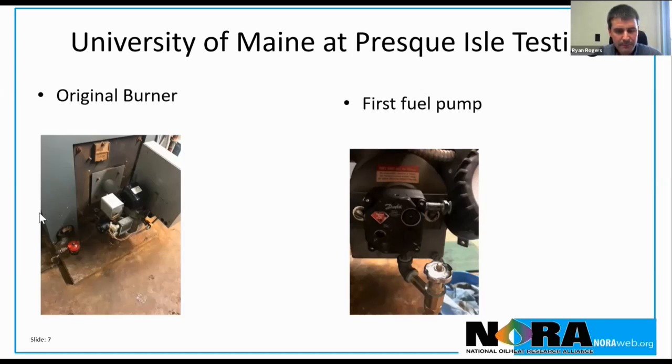We started with fuel pumps that could be bought in America, in Europe, and just everything failed, and we learned a lot from it. We ended up going to a Danfoss Beckett pump, and we kind of had to take a step back and look at it. I worked with NORA, and we looked at what pumps have a simplistic design that we could make this fuel work well with. The pump that was chosen ended up being the Beckett Danfoss. Next slide, Phil.